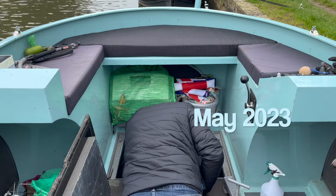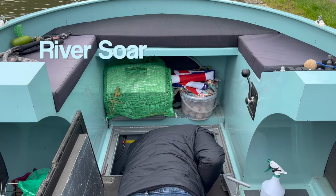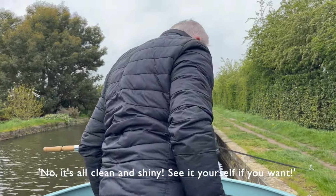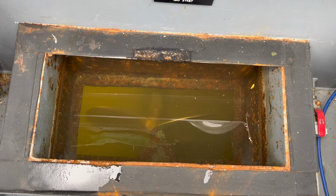We're just getting ready to set off for the day, taking the canopy down, and Pete's having a look down the weed hatch. Did you find anything? No, it's all clean and shiny. You can see it yourself if you want. Perfect. What a beautiful propeller.